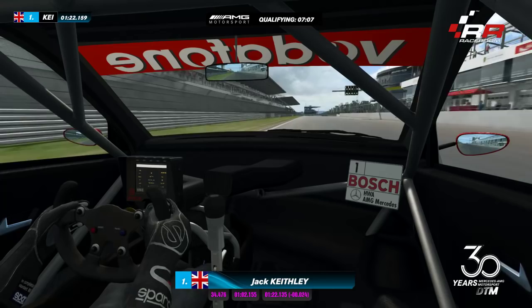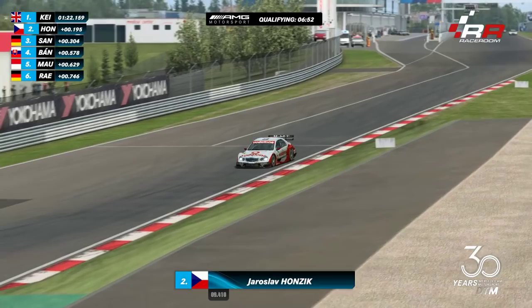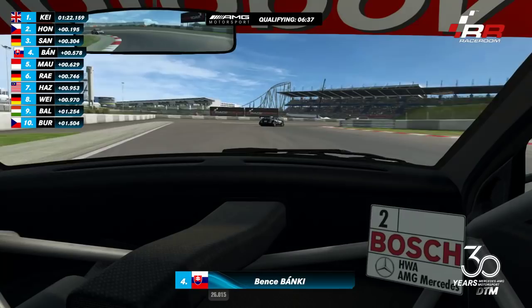Time's starting to fly in then, and it is Keith Lee with the early benchmark, a 1:22.159. But already we're starting to see those guys who do need to put in a bit of work today showing up strong, Rob. We have Honzik there, only 0.2 off. Ben Spunky, only 0.6 off. The bad news for Spunky is that one of those guys he can try and overtake, Andre Santos, is looking strong as well, only 0.3 off the pace.